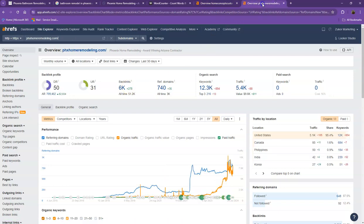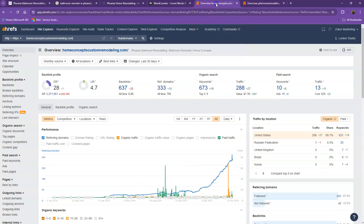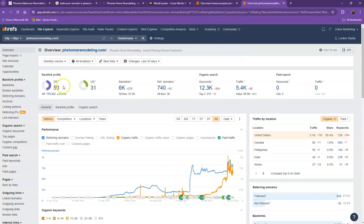So let's go ahead and take a look at your competitors' numbers. Starting off with DR and UR, it shows that Google finds their website much more trustworthy and a stronger website. That's also because they have more backlinks. They also have more keywords, which gave them way more traffic.